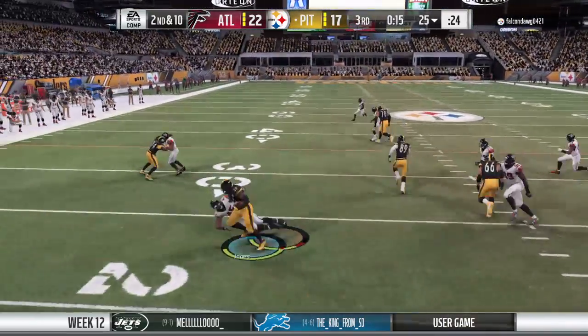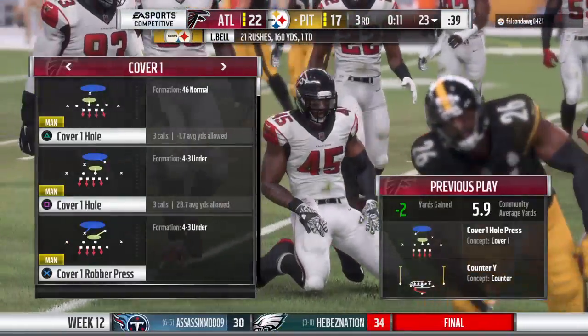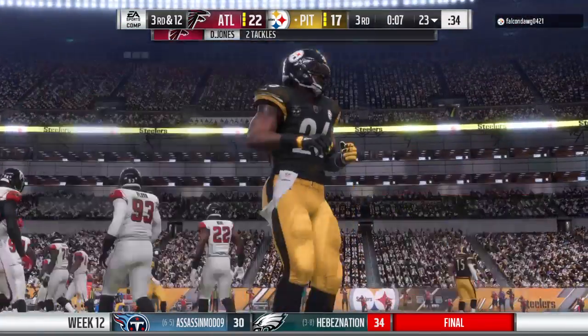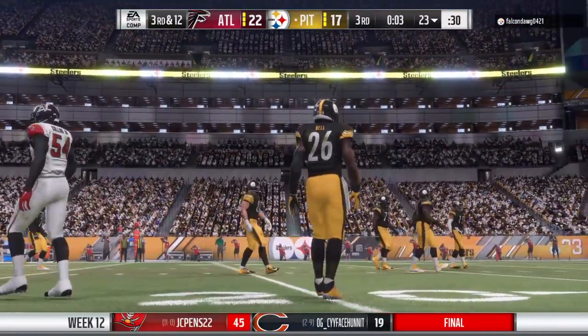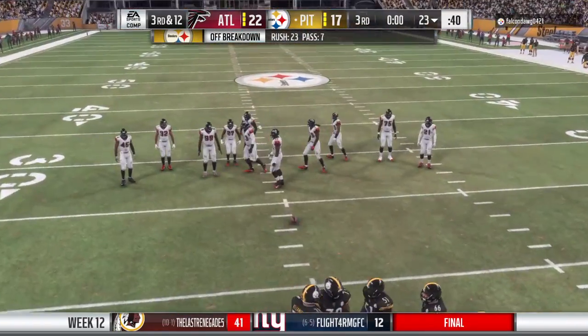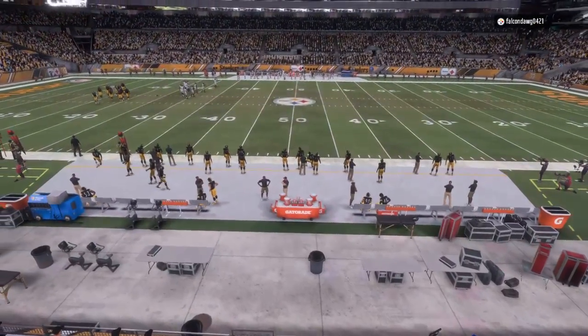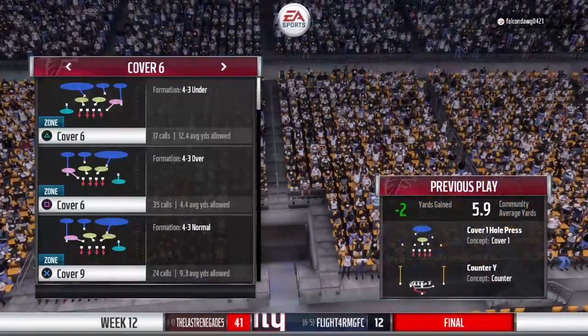A give to Bell. And maybe a measure of revenge there. He's had his way in this one, but this time they get him behind the line. He lost 2 there, and it's 3rd down. Back now in Pittsburgh. It's the Steelers with the football, but trailing here as we get going in quarter number 4.